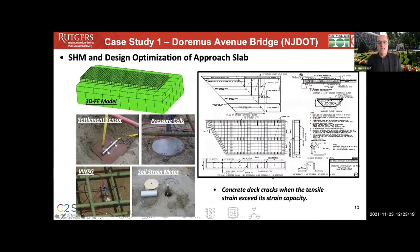So for the design to resist that, we came up with a really nice design, which is almost like a waffle slab, and we stiffened the plate by adding some beams.